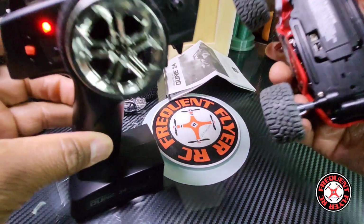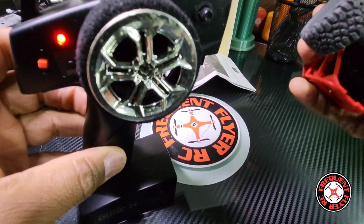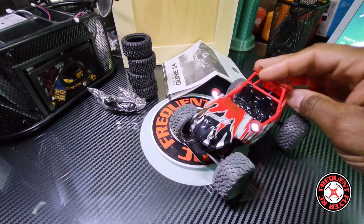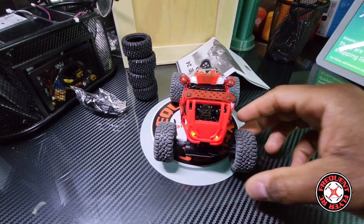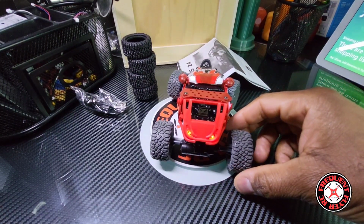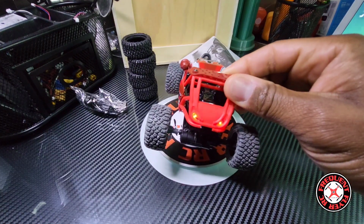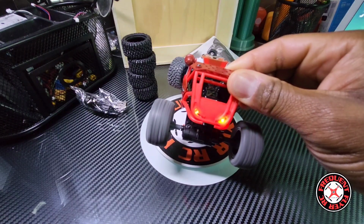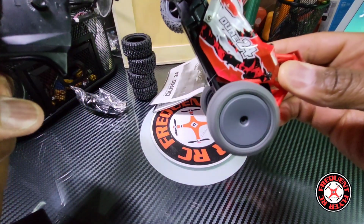So let me turn it on and bind it up for you guys so you can see the lights. Okay, so we've got the front lights there, and then we have the rear lights. They don't flash when you turn without throttle, but if I give it a little throttle, you can see it signals the turns and all. And this is low rate.